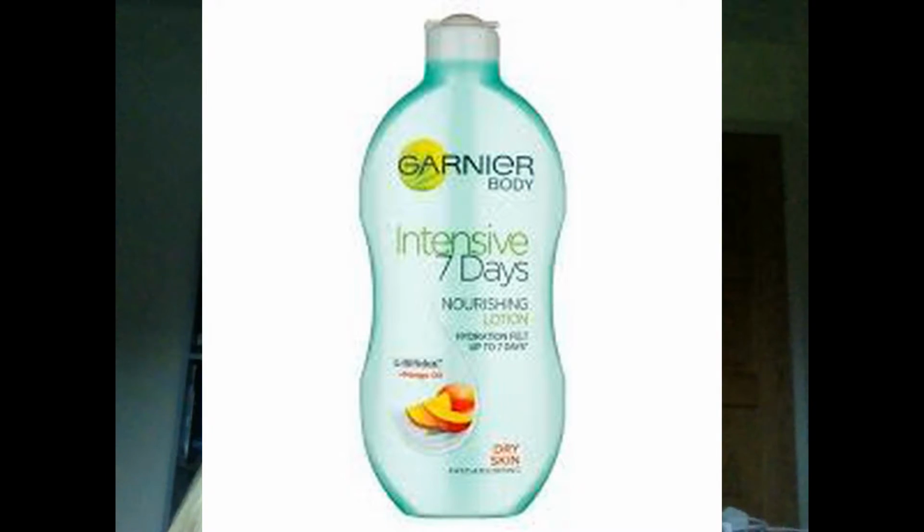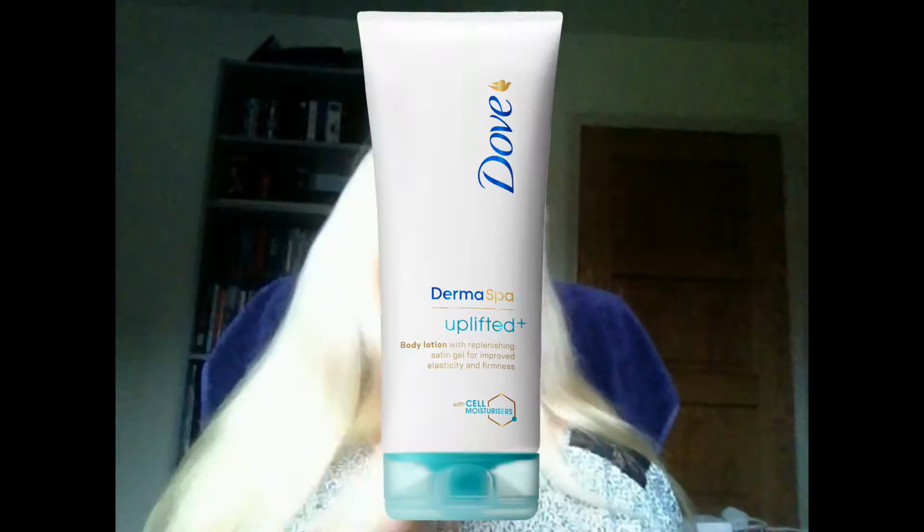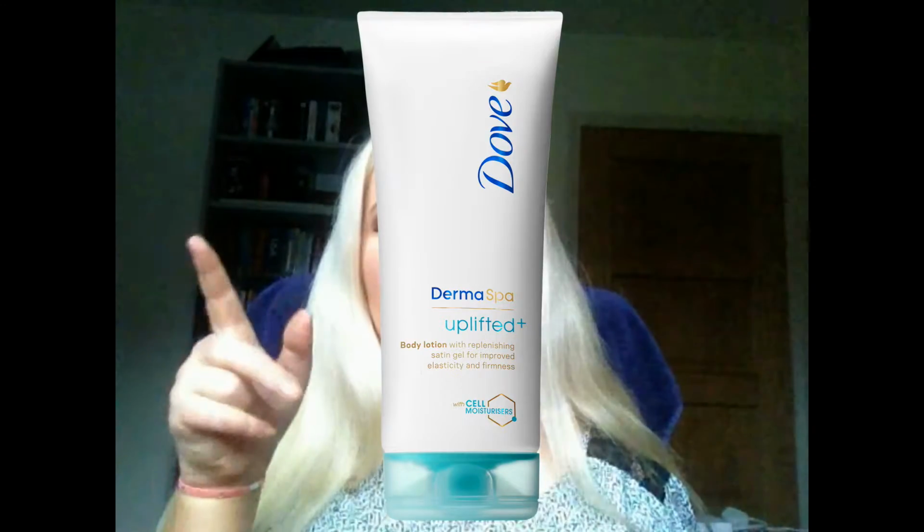So also, when I mentioned moisturising, after your fake tan, after you wash it off, what I like to do is go in with a normal body moisturiser. I'm trying to think of which one. The Garnier one. I'm trying to think of what it's called. It's the one in the green bottle, similar to what the Gradual one looks like, or the Dove one, the one that's in the white bottle.